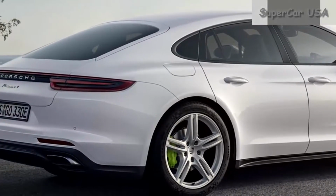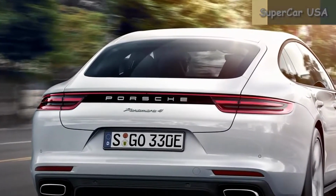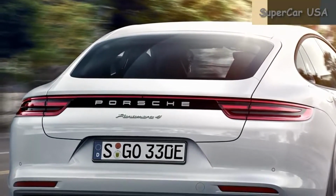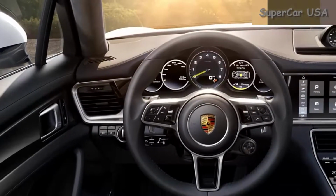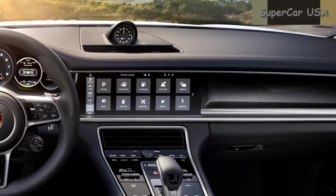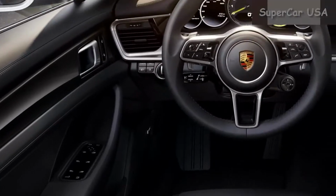Fitted with an Audi-sourced, Porsche-adapted 330 HP twin-turbo V6 and a 136 HP electric motor, the Panamera 4e Hybrid produces a maximum 462 horsepower and 516 lb-ft of torque. The torque is channeled to all four wheels through a ZF-sourced 8-speed dual-clutch automatic, derived from the gearbox used in conventionally powered Panamera models.